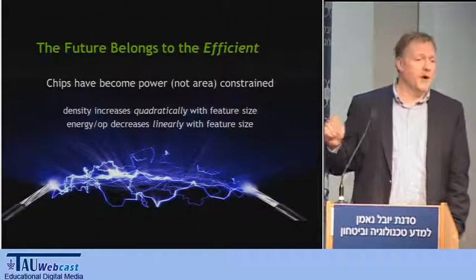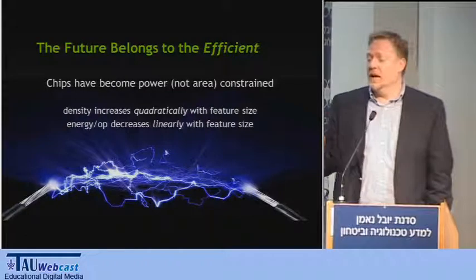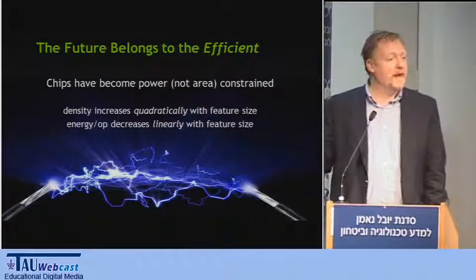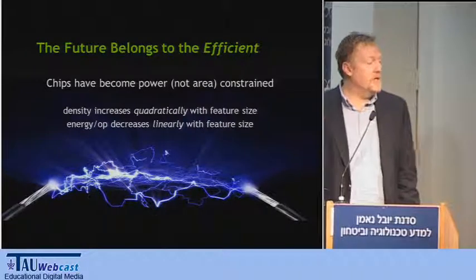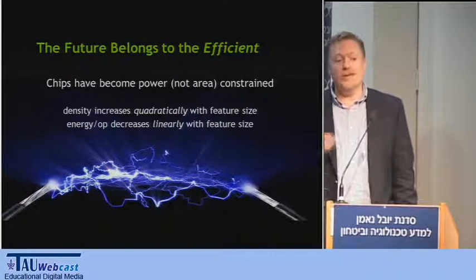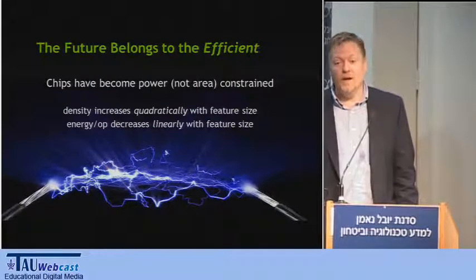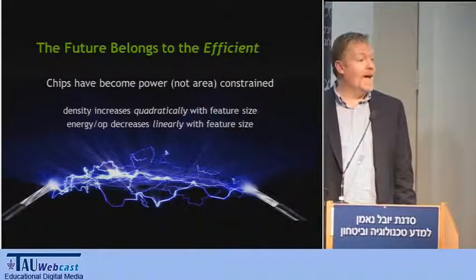It's really hard to overstate the importance of this. Right now, if we took all the transistors we could fit on a chip and we ran them as fast as we can, the chip would generate so much heat it would literally burn up. So we are constrained not by transistor density. Moore's law is alive and well. We're constrained by power. And it's going to become worse.